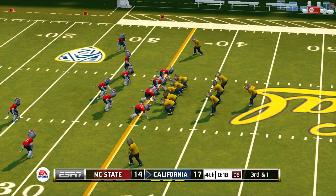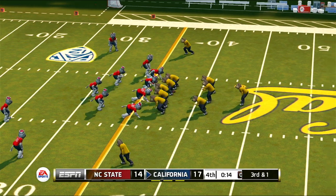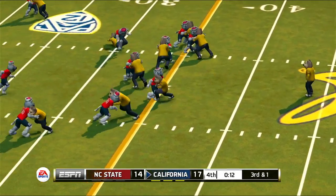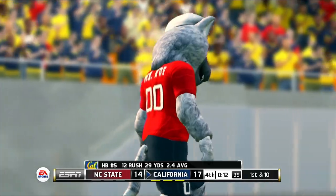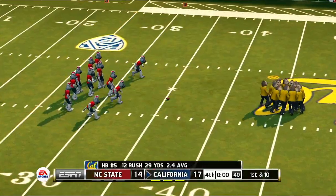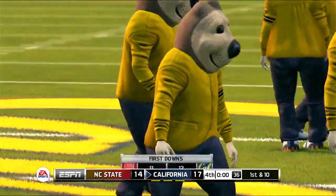California holds a field goal lead. And he's taken down at about the 35. Short gain. That'll move the chains. This defense should know what's coming at this point, but this rushing attack is a tough one to stop.